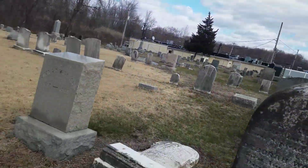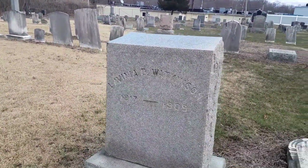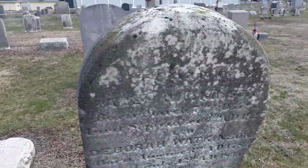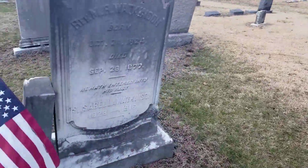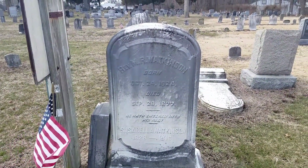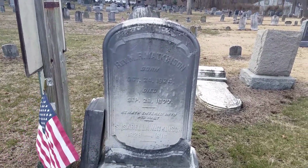Deborah Watkinson. Let's see, this one is Lavina D. Watkinson. So they said it was a white post 50 yards. It's got to be this one. Yes, it is this one. For sure. Wow, that's really cool. A little bit of New Jersey you didn't even know about.